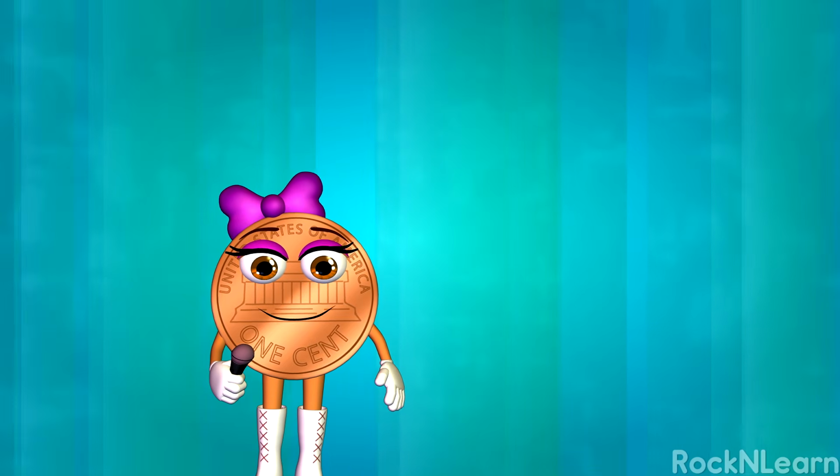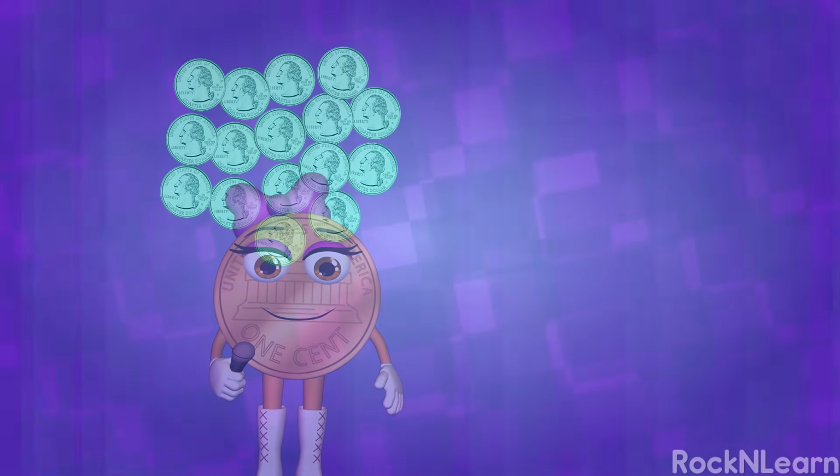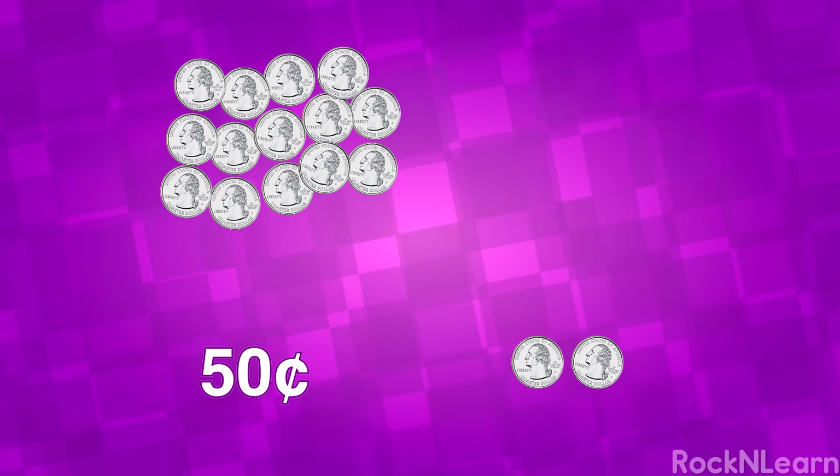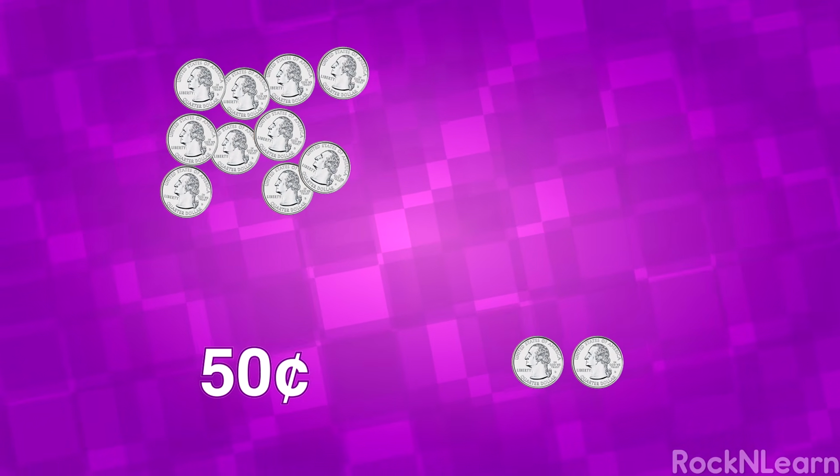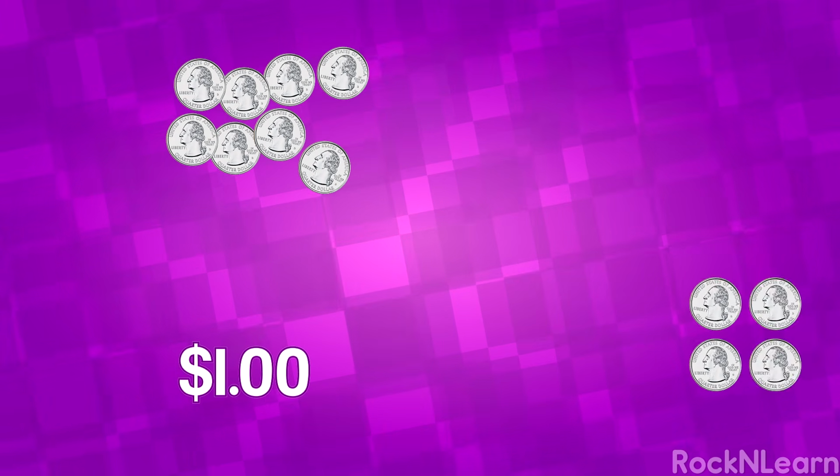I've always thought counting quarters was fun. 25, 50, 75, $1.